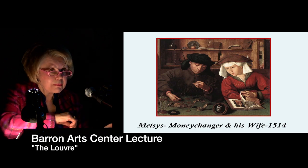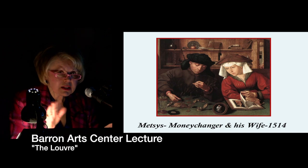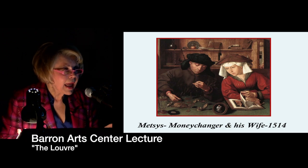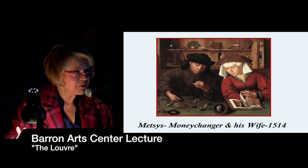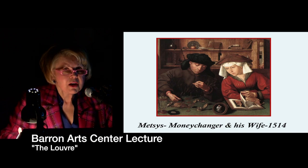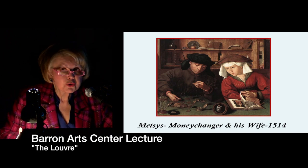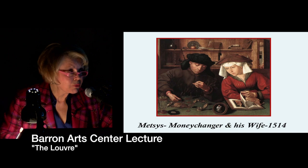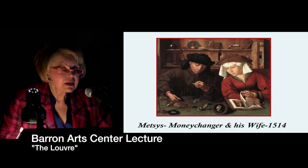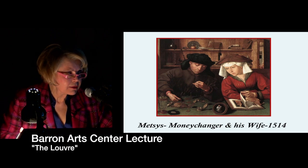Now, what do we see? Well, basically we see a money changer weighing some gold on a scale. His wife is turning the pages of a prayer book, which would be called a psalter. A book like this would have been phenomenally expensive in the 16th century, because this was before the advent of printing, and that entire book would have been produced by hand. And each page would be an illuminated manuscript, many times even covered in gold leaf. And she is turning a page which shows the Madonna and Child on it.